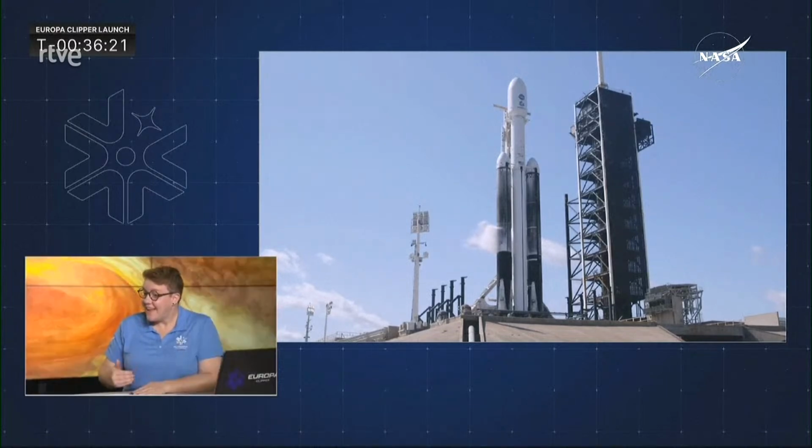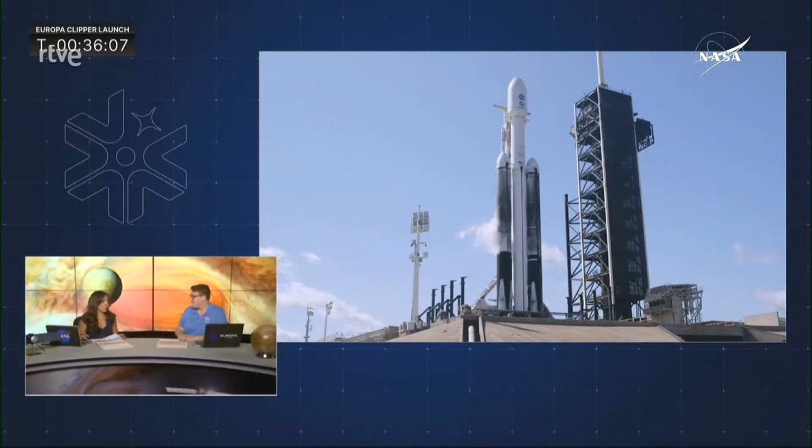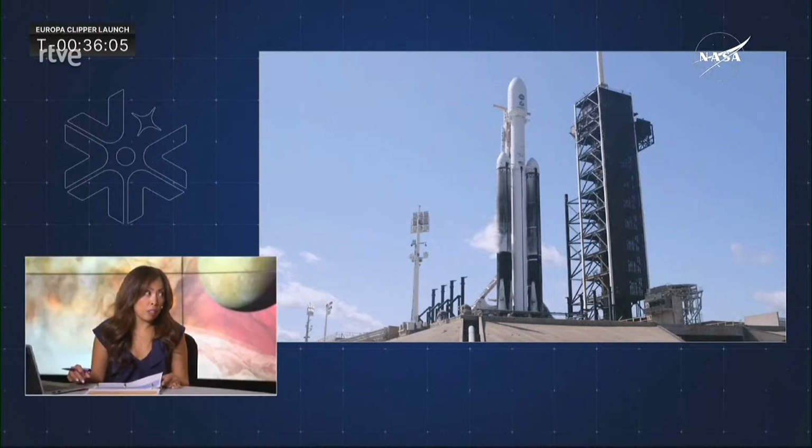Exactly. So it takes light about 45 minutes to travel from Jupiter back down to the Earth. So if we say hello to the spacecraft, it takes 45 minutes for that hello to get there, and then another 45 minutes for their hello to come back. So it does take a little bit of time. But still, 45 minutes versus 5.5 years. Yes, that's very impressive.